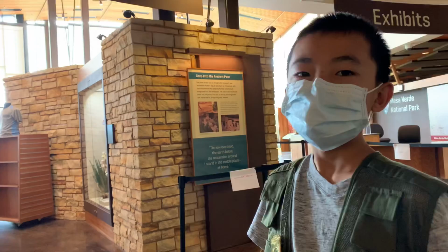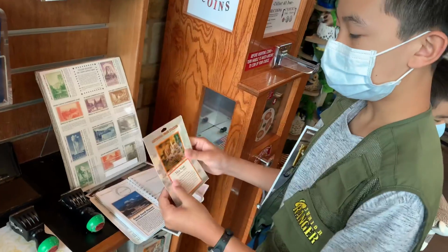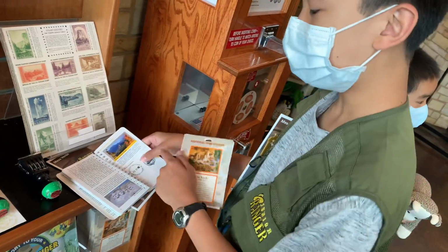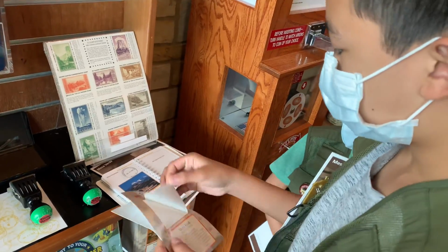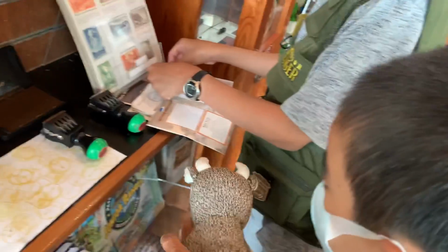Okay. Now we're inside the visitor center and we're gonna buy some souvenirs. I'm gonna do this first. All right, so we bought the National Park sticker and we're gonna place it in the Rocky Mountain region along with Rocky Mountain National Park and Great Sand Dunes National Park. I'm gonna stick it. Okay, I'll do the first half.